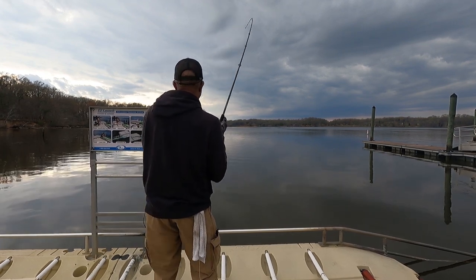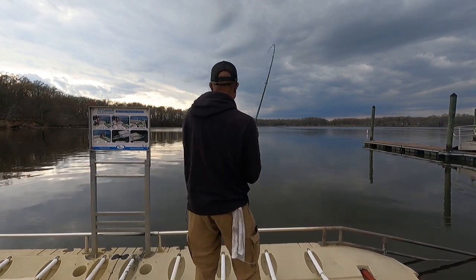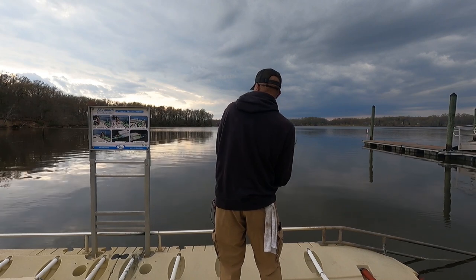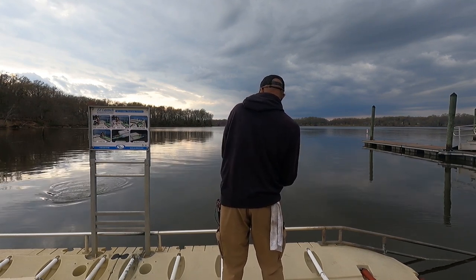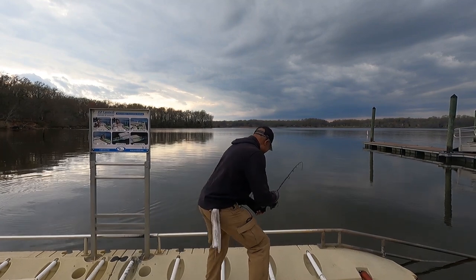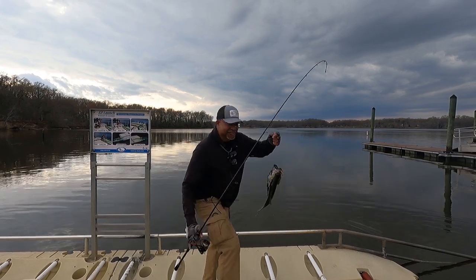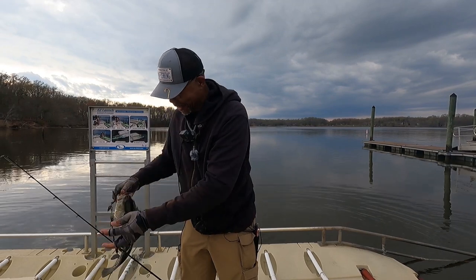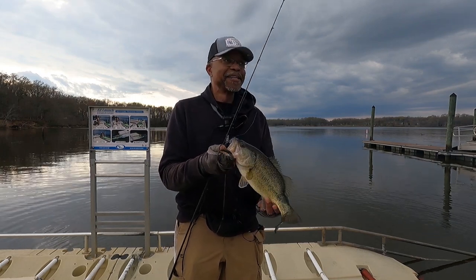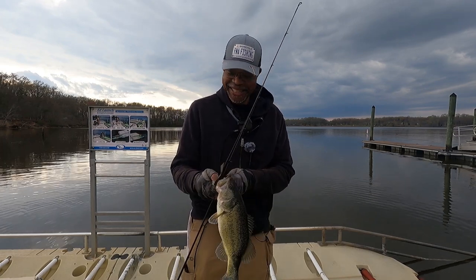I felt the bite. Hope I can land them. Got him. All right. The finesse bite comes through again, folks. Nice. Probably 1 3/4, maybe 2 pounder. He feels pretty solid.